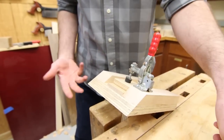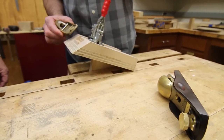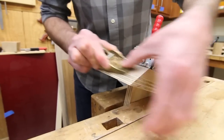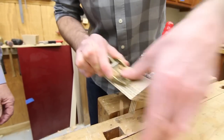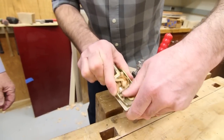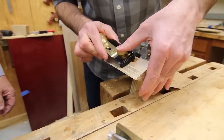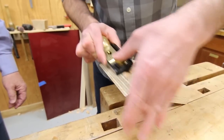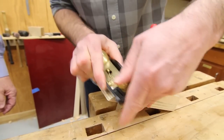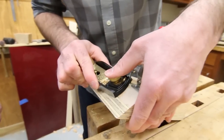Clamp it down. And I normally use two different block planes when I'm doing this. I use a small apron plane set for coarse shaving to waste away most of the material quickly. And then I switch over to an adjustable mouth block plane that's set for very fine shaving. Maybe too fine right there. And that's going to let me get a really nice, smooth, there we go.